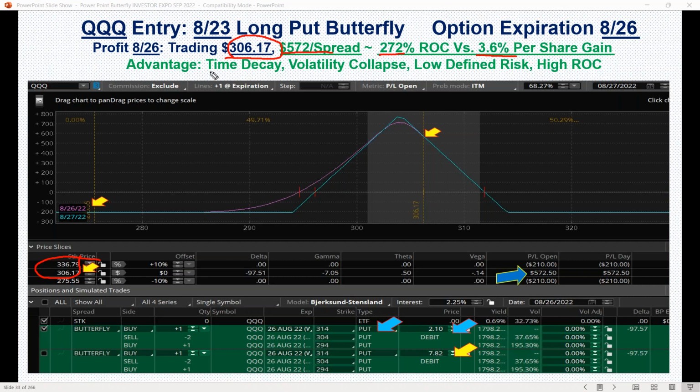So again, you get a big advantage from time decay, volatility collapse, very low defined risk, and great high return potential on that capital at risk. So you can see that when you are in uncertain times, keeping that risk low but having potential for big rewards is a super great combination.